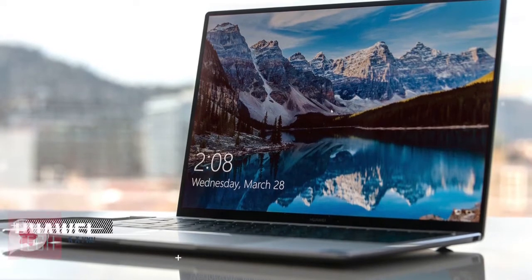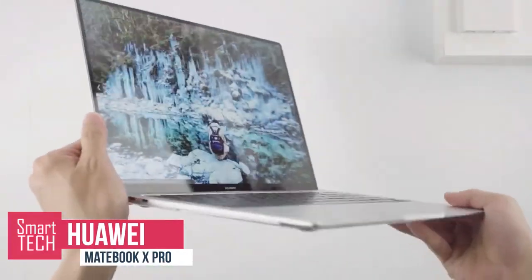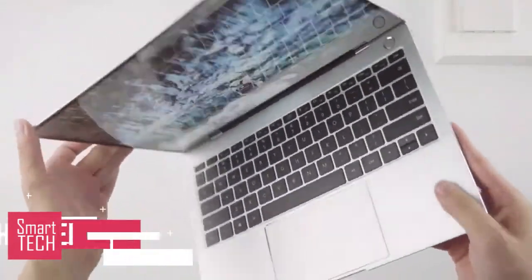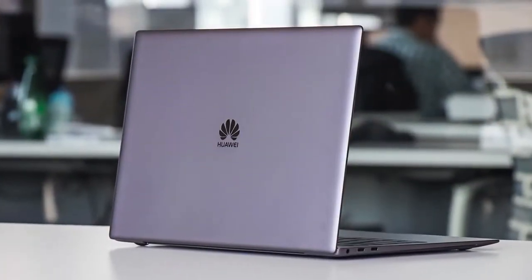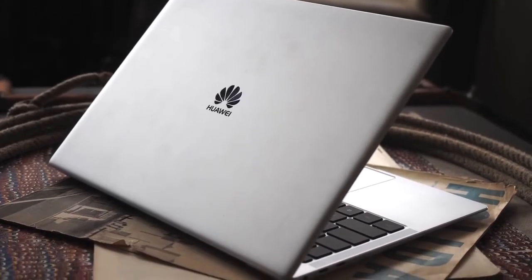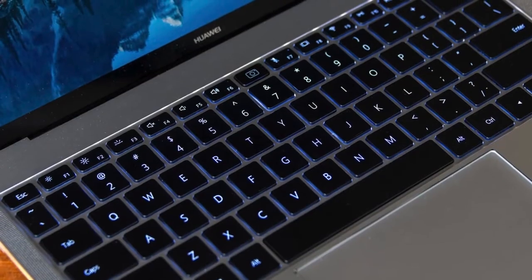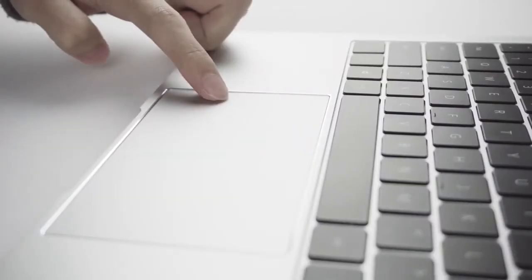At number 1 is the Huawei MateBook X Pro. It would be fair to say that the MateBook X Pro has more than a passing resemblance to Apple's top-end laptop. It's not that it's a carbon copy, more a machine that takes just the good bits. Let's check it out. Design-wise, with the lid closed, it looks like a fairly generic thin and light aluminum laptop with a gentle taper and a Huawei logo on the top, available in space gray and silver. Open it and you find a MacBook-like backlit keyboard, large trackpad, a power button, and 2 side grills.